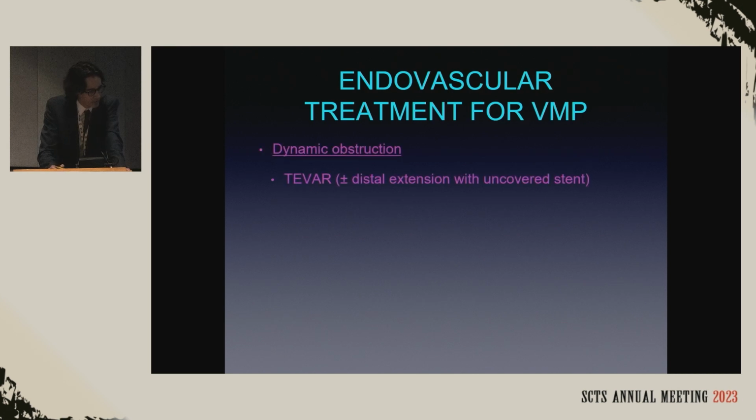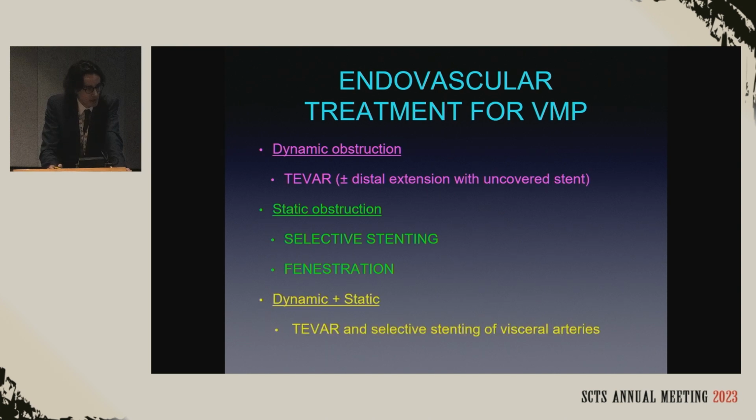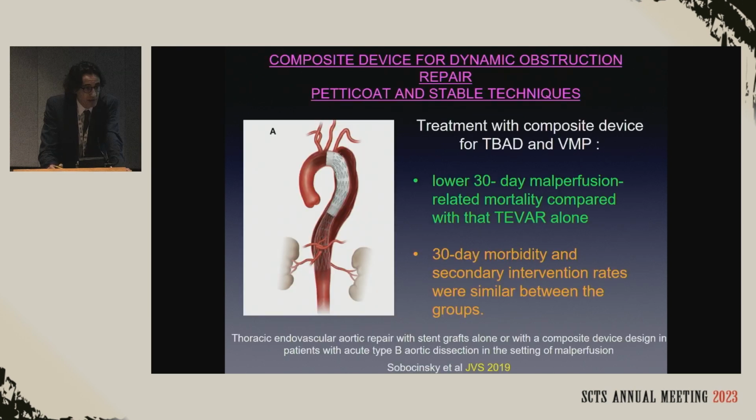Endovascular treatment, just to summarize, in dynamic obstruction is mainly about correcting the dynamics between true and the false lumen, so TEVAR plus or minus bare metal stents. Static obstructions, you need to go and intervene on the target vessel with stenting, sometimes with fenestration. And in a combination of both, you will have to use both TEVAR and intervention directly on the target vessels. Recent evidence is showing that using the petticoat and stabilized technique actually provides better outcomes in patients with distal malperfusion, and so we should probably consider to use more this technique.